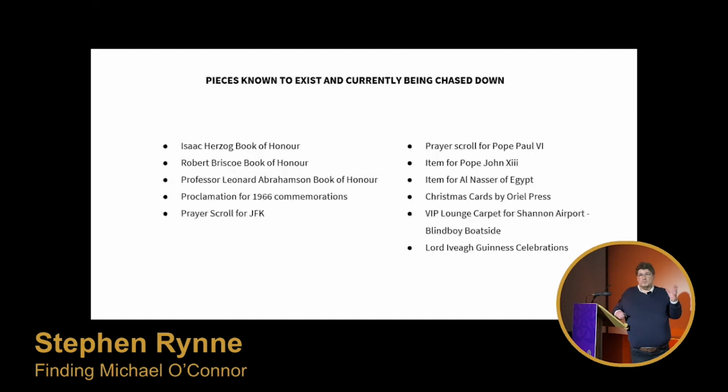He did Christmas cards by Oriel Press. I'm going to put a shout out for those because they may be around, they may not. The VIP lounge carpet for Shannon Airport I dealt with, and he did a piece for Lord Iveagh for the Guinness bicentennial celebrations. So all his commissions were at the very top, really.